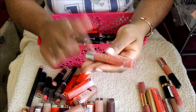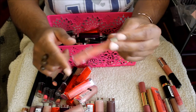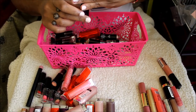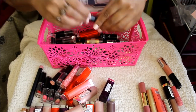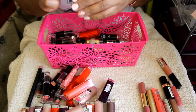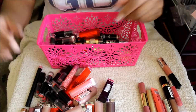This Wet n Wild Mega Slicks Balm Lip Stain in Pinky Promise. It's a pretty color. It's broken. It's messed up. Throwing it away. Out of Mauve Maybelline, getting rid of. In the Flesh Wet n Wild, getting rid of. Wet n Wild 24 Karat Gold, love that color, getting rid of. Wet n Wild Megalicious, Mochalicious, sorry. Wet n Wild Pinky Party Persimmon, love that color, getting rid of it.